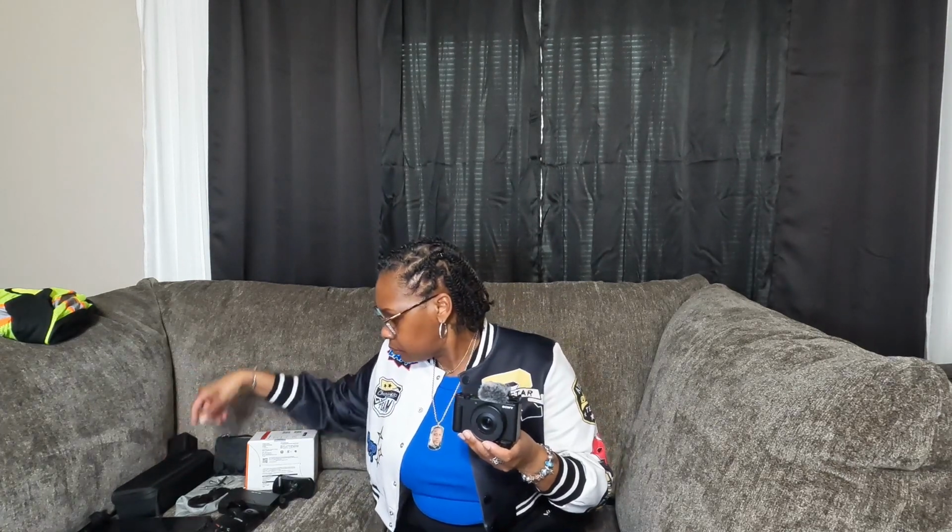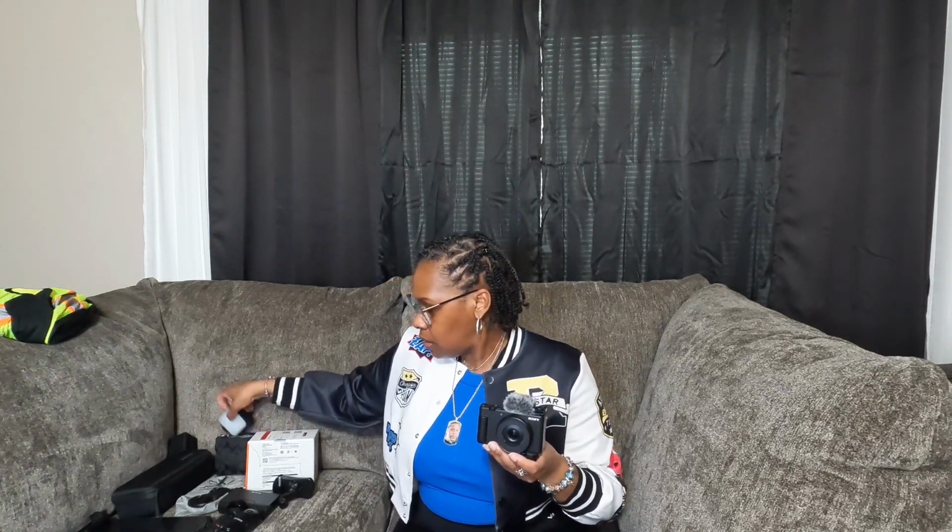So yeah, I did upgrade it, and it actually came with a nice little extra mount here so that I can mount my light on here. And I will show you the light that I use. And this just tightens right up on there. That is the light that I use. I will turn it on for you to see. It is nice and bright, and it illuminates very well.